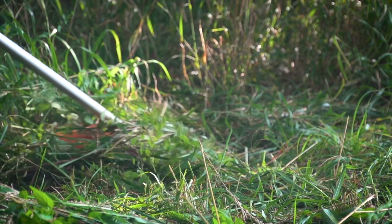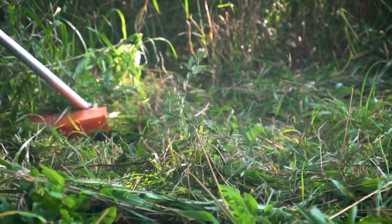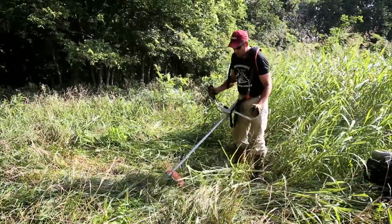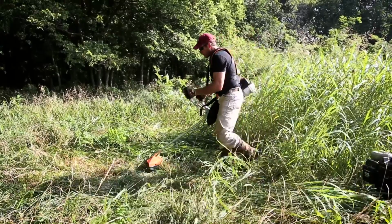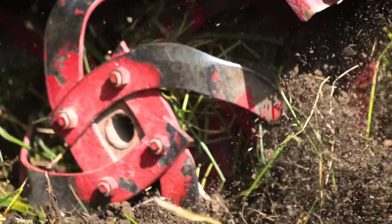Now, in order to get the plot to grow, this is virgin ground right here. So we're gonna go in with this little weed whacker. We don't have any equipment. We're doing this by hand, so it's gonna be a lot of work. We're gonna weed whack out all the grass and brush. We're gonna lightly till it, just enough to break up the soil so those small seeds can get some contact.